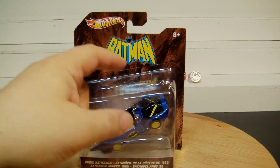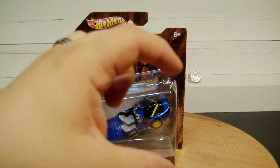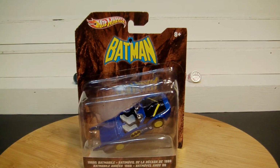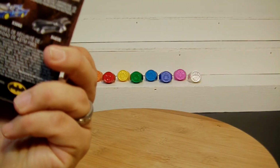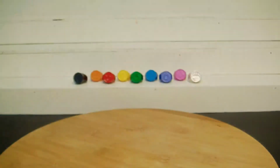I just started displaying my Batmobiles in my living room because I have a shelf that goes all around the perimeter of the living room. So I've been putting Hot Wheels all over it, and I figured, well, let me grab him because I do need him. So he's part of that 1/50 scale collection. But yeah, that's why I have him now. Finally, they have the Bat Pod. I may have to just grab that next time I'm there because they do have one.